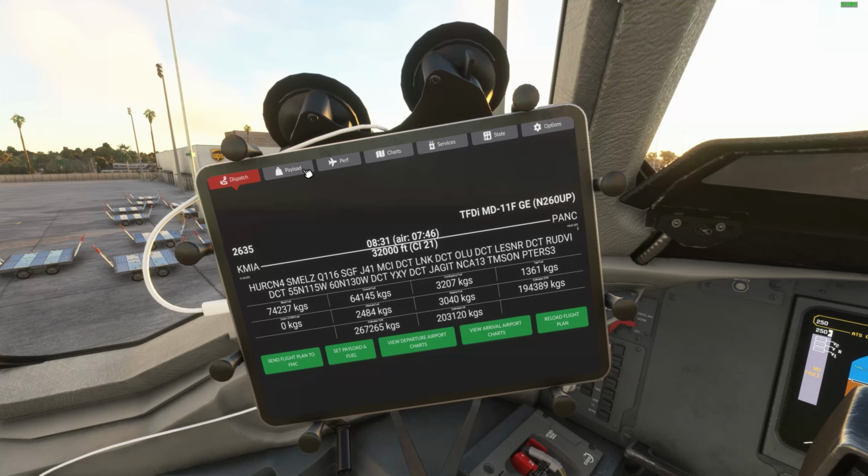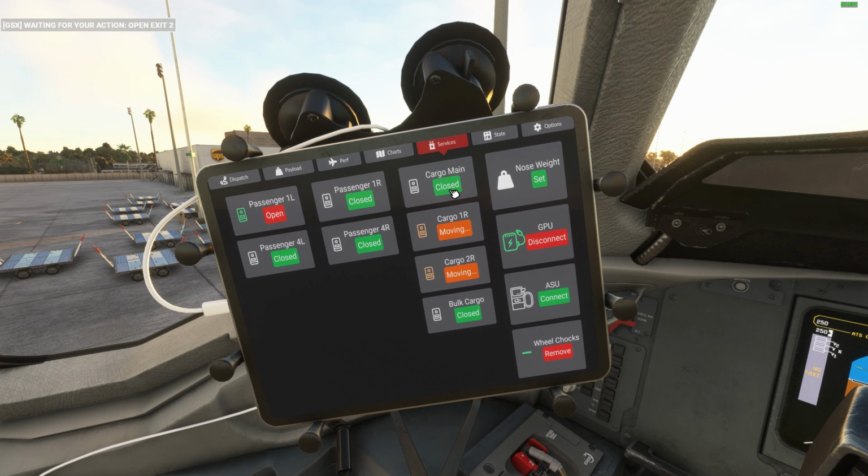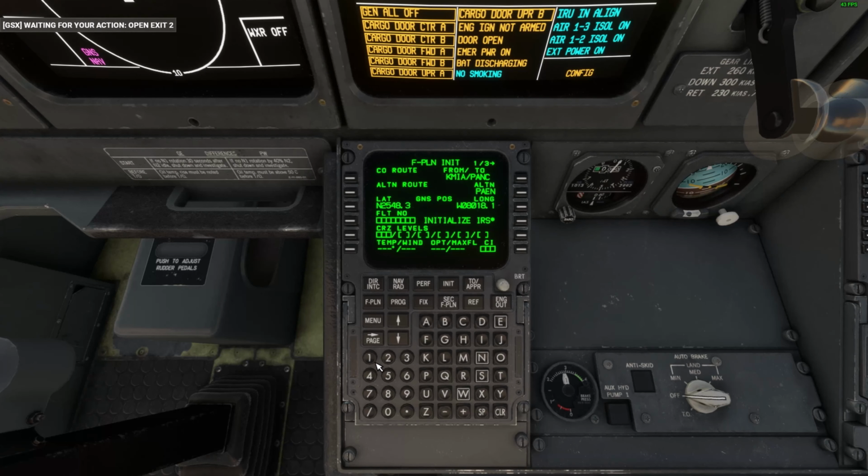And let's get the doors. So let's go to services, open the main door. Alright, flight number for today is going to be UPS 635. And initial flight level is going to be flight level 320 with a step climb up to flight level 360. So 320, 340, 360.